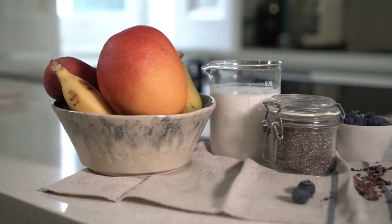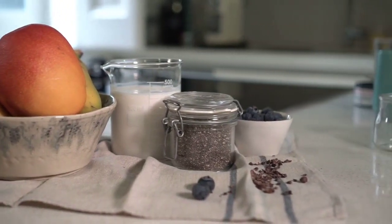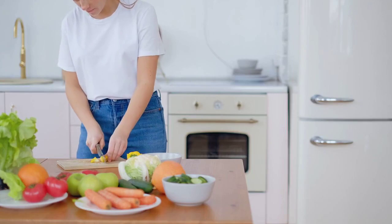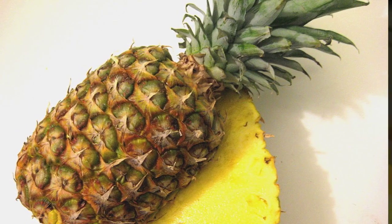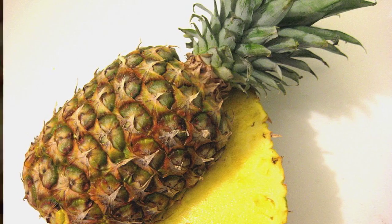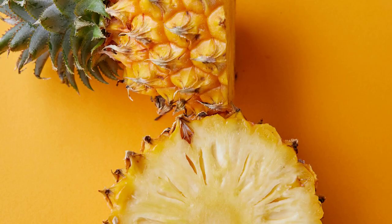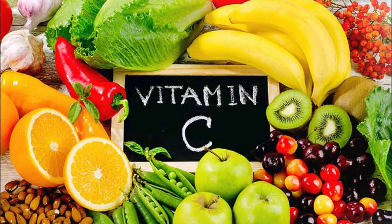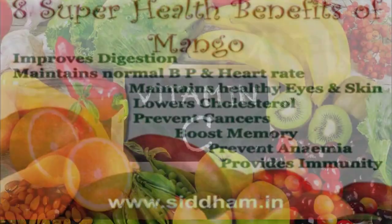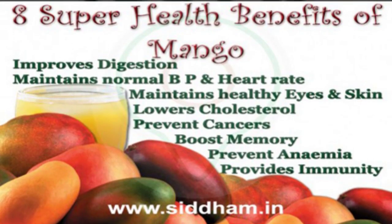Mango, known as the king of fruits, is not only a tropical delight, but also a great source of vitamins A and C. These vitamins can help boost your immunity and promote healthy skin. The sweet, juicy flesh of a ripe mango adds a burst of flavor and a creamy texture to the smoothie. Pineapple, with its tangy sweetness, complements the mango perfectly. This tropical fruit is rich in bromelain, an enzyme that aids in digestion and reduces inflammation. It also contains vitamin C, manganese, and fiber, all of which contribute to a healthy gut and improved digestion.